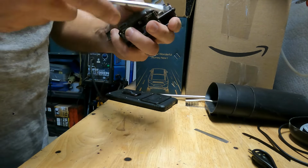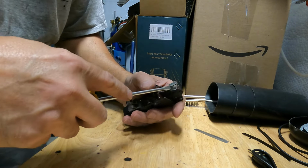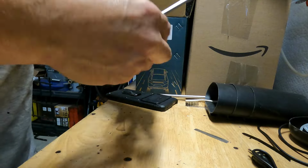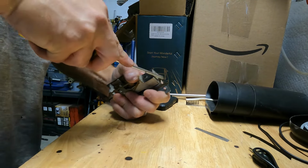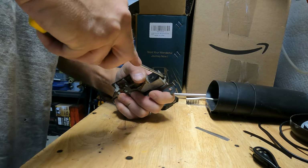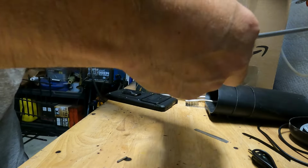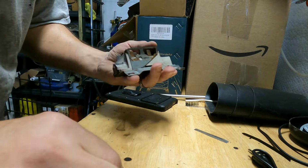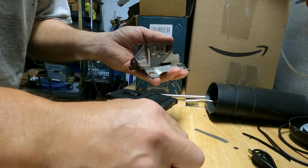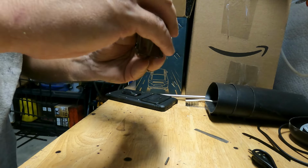Need a better screwdriver because this one has arced out on a bunch of stuff. I think we can get past that though. There's that one. And well, I think we see why it wasn't working. There's two roll pins. I should have had this the other way, sorry.